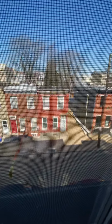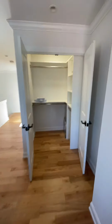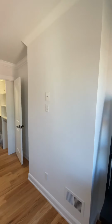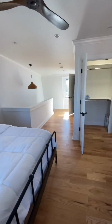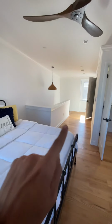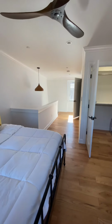But very cool. This is the view. View outside to the street. Small little closet. But this is technically where we would have the TV. All the TVs would have to be mounted on the wall. This was definitely like an attic space that they converted into the master suite. Now this right here, no privacy. Like they made it feel open, which is cool, but a door would have been even nicer.